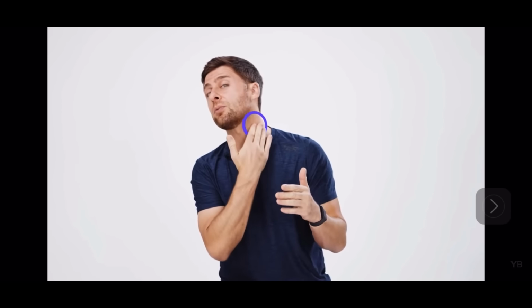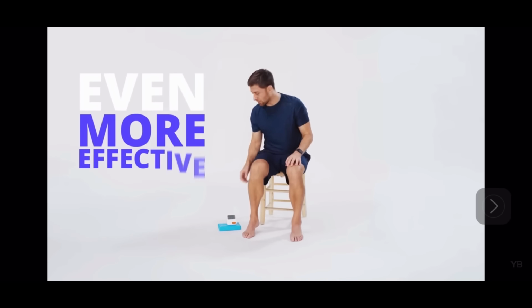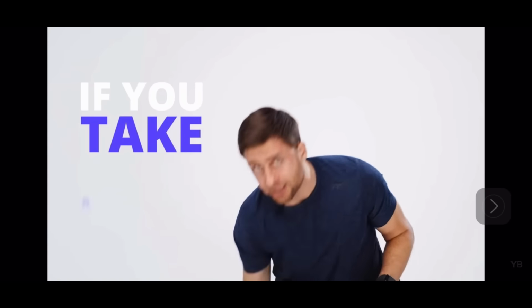What happens when you put cold water over your face, specifically your cheeks, and even more importantly on the sides of your neck, is it stimulates something called your mammalian dive reflex. Heart rate slows, heart rate variability increases, and you get a vagus nerve reset. It's very predictable, and it happens pretty well simply with washing your face, but there are better ways to do it.